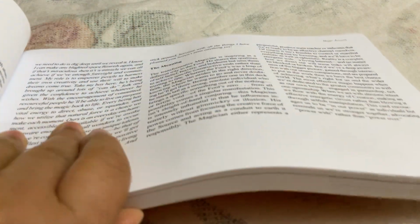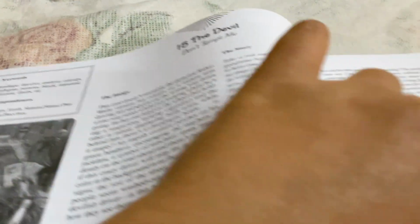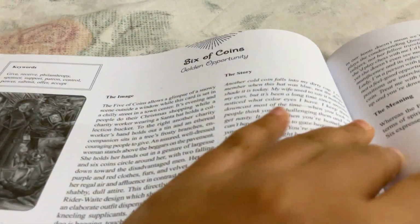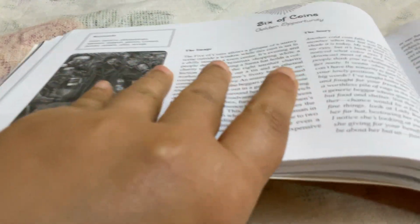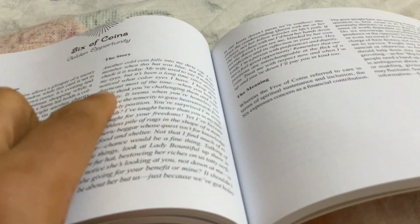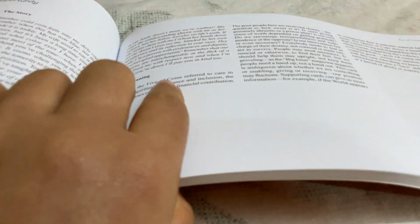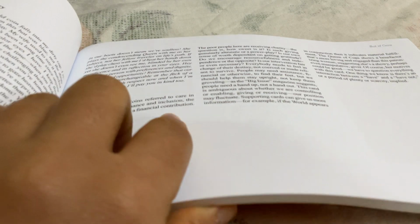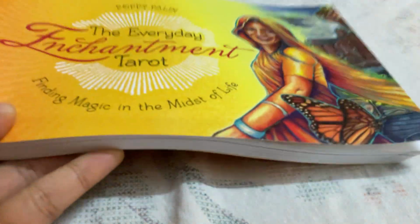And unlike other decks, this deck also does the same thing for the minors as well. Let me just find a minor over here. Okay, 6 of Coins: image, keywords, image description, the story of the image from the mouth of the person in the image, and then the meaning of the card. Isn't it good? It's absolutely stunning. There are no spreads in this book, but there is just so much to read. This is like a novel in itself. If you want to buy the deck, just trust me, buy this and read this.